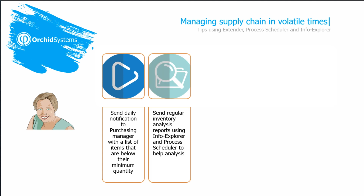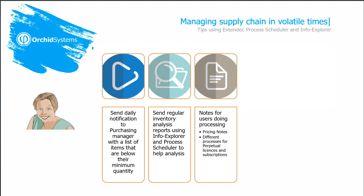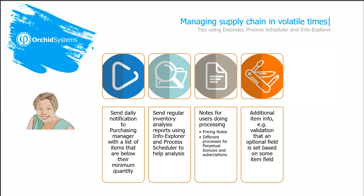You may have some team members present in the warehouse for receiving and dispatching goods. Some managers may be working from home. Other team members are on site every other week. So with remote work in these circumstances, collaboration is even more important than usual. As in the previous scenario, Document Management Link and Notes can be used to facilitate work for users doing the processing, to store vendors' contracts, to store pricing notes for items, in our case different processes for perpetual licenses and subscriptions. We can also use Extender to track additional vendor and item information.